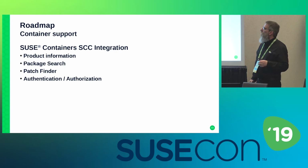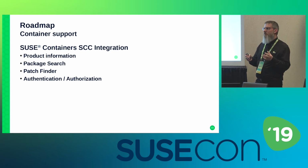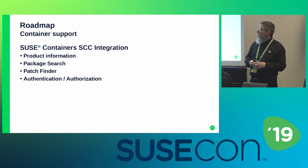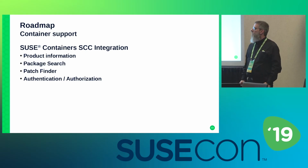Some minimal viable product, if you like. And in a second step, we're really going to integrate this into SCC. The definition of product is going to change quite a bit, because it's then also going to entail container-based products. Some of the advanced tools, package search, patch finder, also have to work with containers, because currently they point you to RPM-based products. And we might need to add authentication and authorization, but that might not really be required. The idea currently is to have all the containers available to you without the need to register, just being able to pull them.